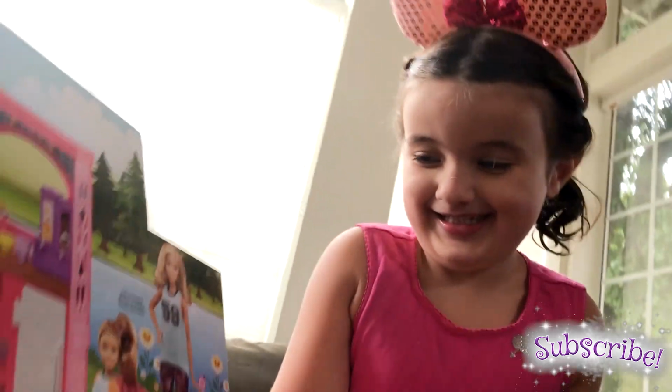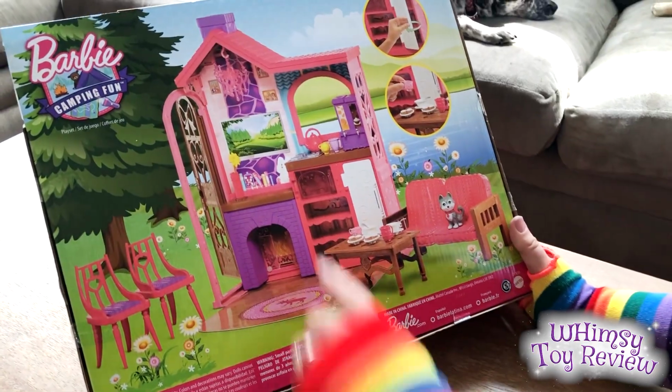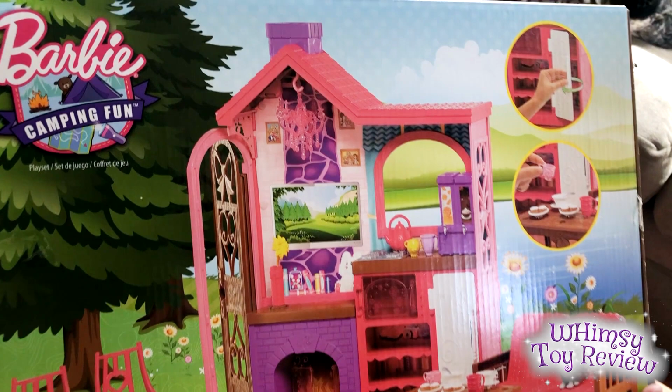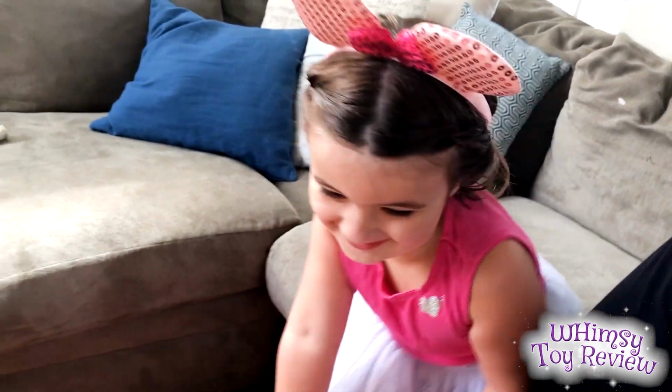No Barbies included. It's a little husky doggy. That's so cute. It's a girl. I like that the camping fun has a pink chandelier. Barbie, I guess she prefers glamping over camping. Okay, shall we open it?